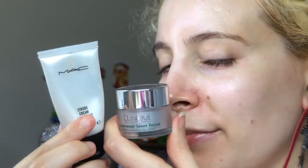After cleansing my skin, I need to add back some skincare stuff. So since I wanted a glowing skin look, I moisturized with MAC's strobe cream, which I dotted on my face and rubbed into my skin with clean fingers, of course. Then for my eyes, I use Clinique Repairwear Laser Focus Wrinkle Correcting Eye Cream. I take a bit on the tip of my finger, then dab that lightly over the delicate eye area.